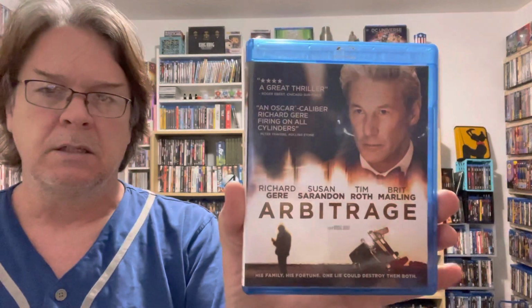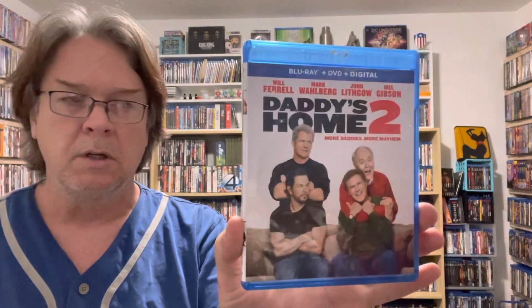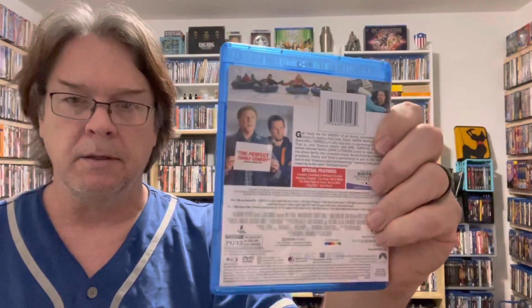Arbitrage. Not sure. Richard Gere, Susan Sarandon, Tim Roth, Brit Marling. Not a big Richard Gere fan, but looked interesting. Daddy's Home 2. And The Fate of the Furious with the slip. Oh, was that the one I slipped on there? Don't remember. All right.